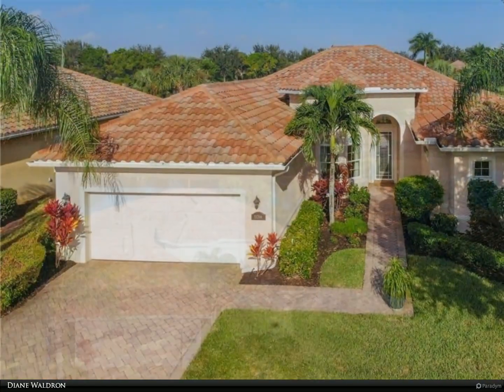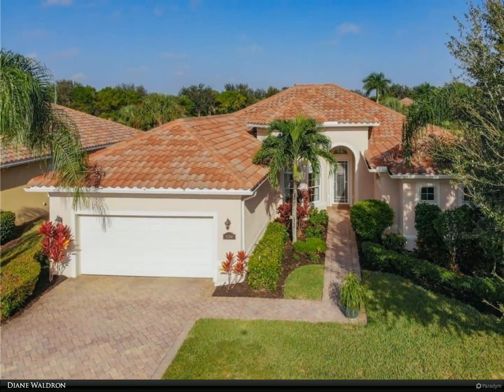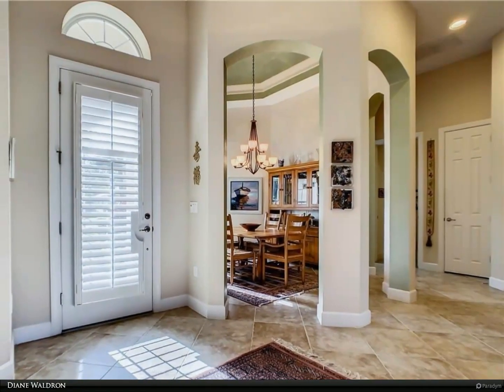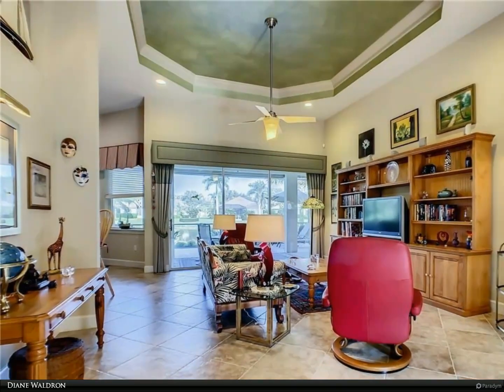Amazing new listing at the Plantation Bridgetown. A beautiful 3-bedroom plus den, with 2.5 baths, plenty of extra living space at 2,420 square feet. This home overlooks a beautiful lake and amazing views of sundowns from many of the rooms and large lanai.